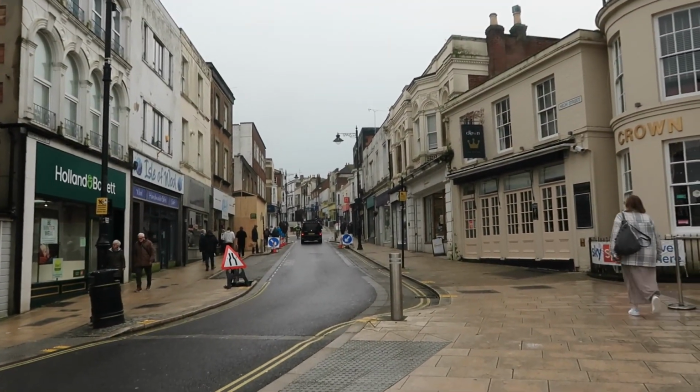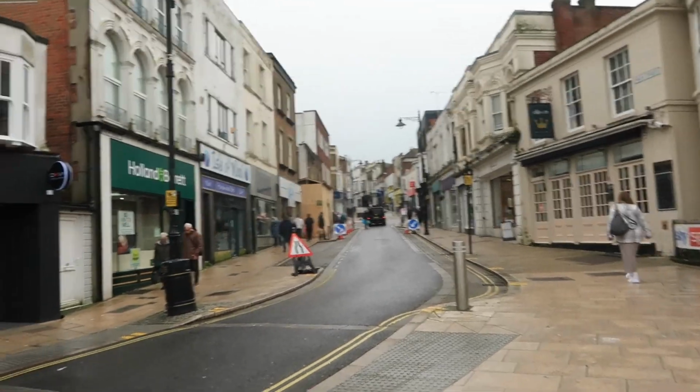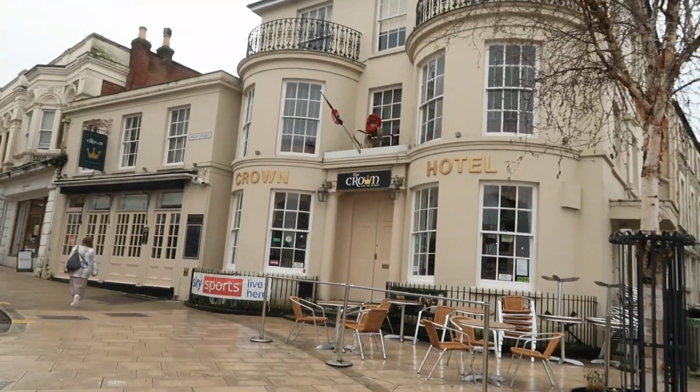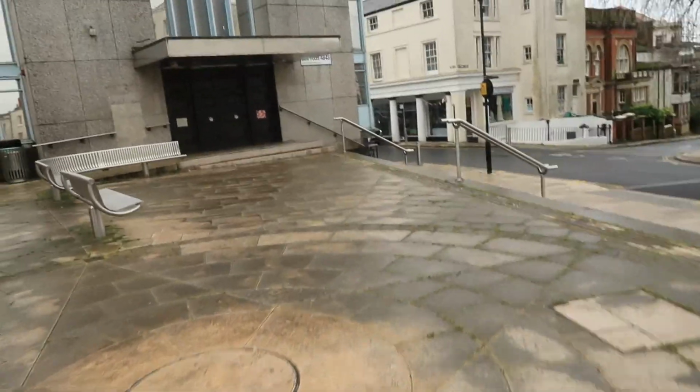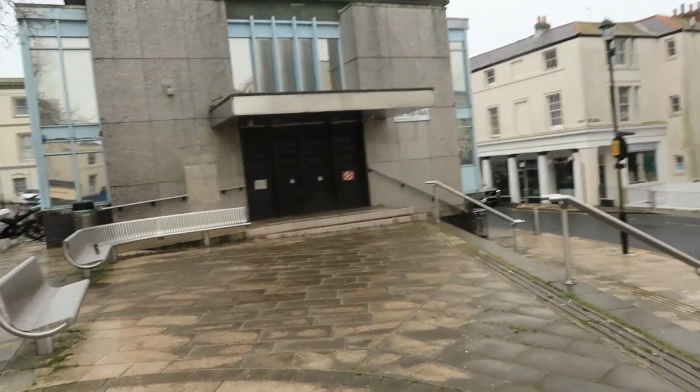In fact, where we were was just on a massive hill, and it's just going to be there for absolutely ages. But there is also this place known as the Crown Hotel, and this giant concrete slab of a building, of which I don't really know what it's meant to be, but it's here.